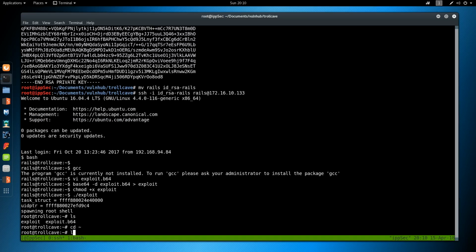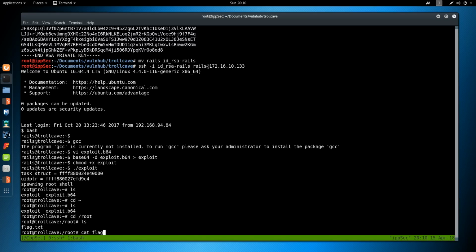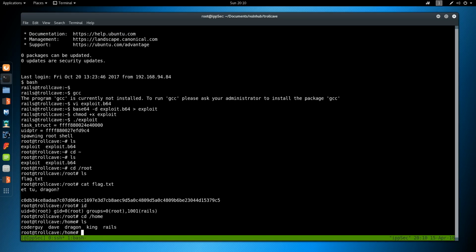So go into /root. And now we can get flag.txt if we wanted to. So that is the unintended way to get user and the unintended way to get a PrivEsc. And I was confused because there's a lot of users on this box. Coolguy, Dave, Dragon, King, Rails. So a lot of work went into it, and just because of that, I was like, there's no way that this was a kernel PrivEsc.